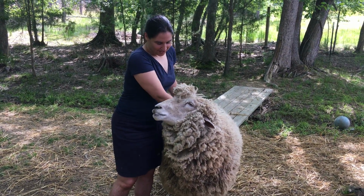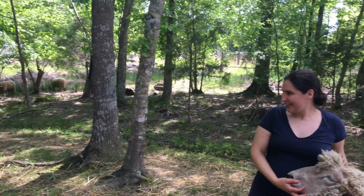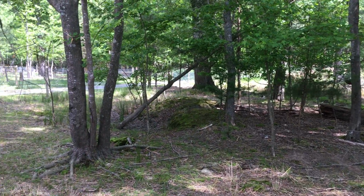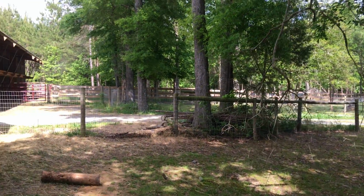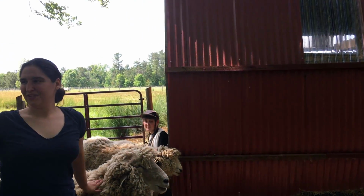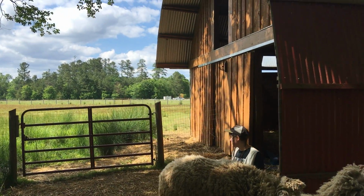Now here at the refuge, our sheep have a wooded area, which they're hanging out in today, and then they are rotated into a pasture area on the other side, and they kind of go back and forth, and this allows the vegetation in each area to recover a bit from the sheep. And their house is situated in between each area, so it's not too far of a journey for them to go one way into the woods or go the other way into their pasture.